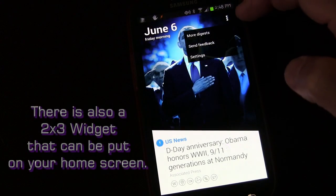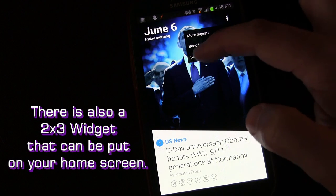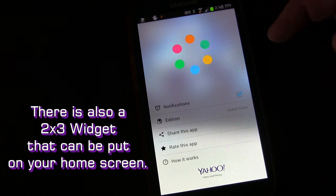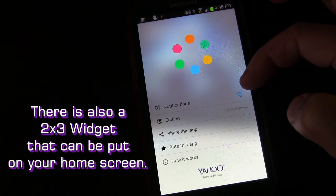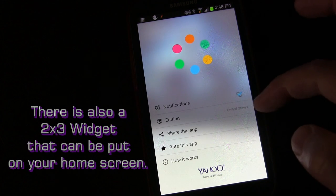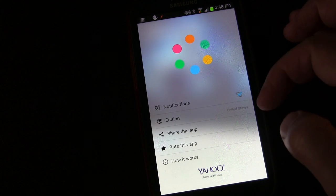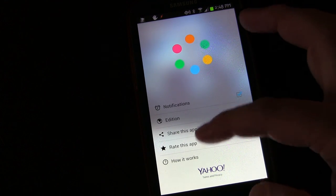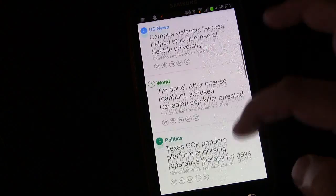If you hit the little menu button, you can get more digests, so you can see a few more. You can go into your settings. You can turn the notifications off if you don't want to be notified every morning at 8 and every evening at 8. You can change the edition. By default, it'll be based on your location, so I'm using the United States edition. And then you can share the app or rate the app, and you can find out how it works if you're interested. But that's really all there is to it.